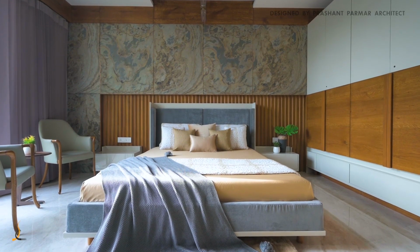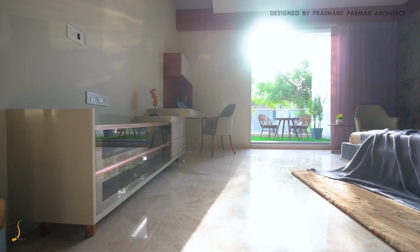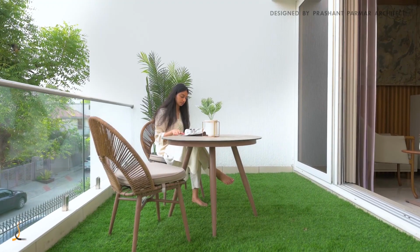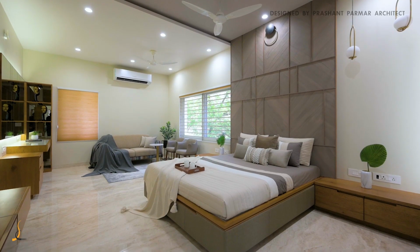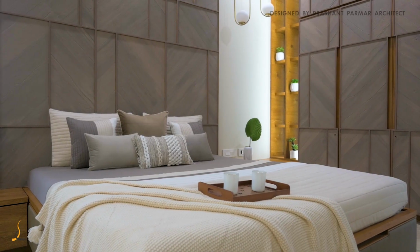The large son's bedroom is a soft mixture of stone veneer and wooden fluted panel. The attached elevated garden allows the user to get closer to nature. The daughter's bedroom has become the point of attraction for its hugeness in this narrow house and also for the cement-based MCM panels.